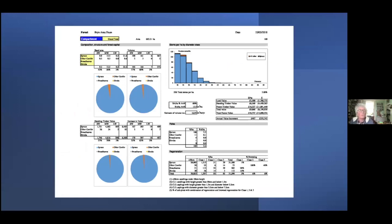This is the results for the whole forest. This is a summary for the whole forest. And you can see pie charts here showing you species composition and these bar charts here showing you the stem size distribution. The little bit of color at the top there is the same as that there. It's the non-Sitka spruce. There's an awful lot of blue in the first cohort of trees here. But this is quite interesting. This shows you the poles.